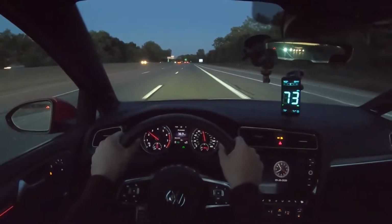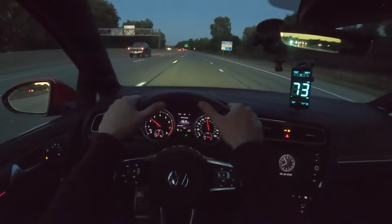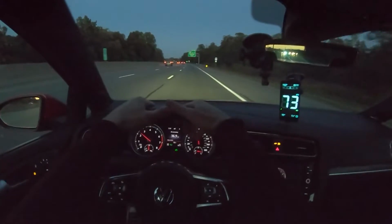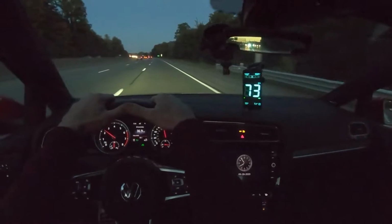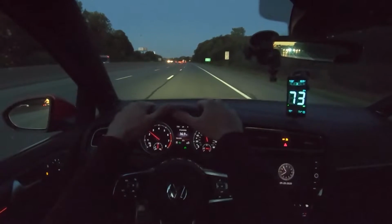Coming in at the end of the GTI fuel economy test. Vehicle's given us 37 miles per gallon, according to the trip computer. It's been a very clean test here on a Sunday evening. Average 71 miles per hour right now, but I expect that moving average to fall to 70 by the time we actually get to the gas station.